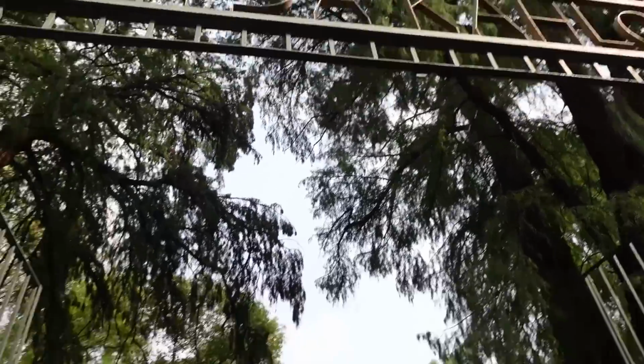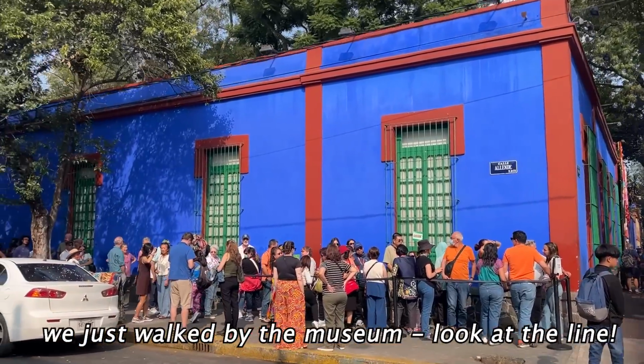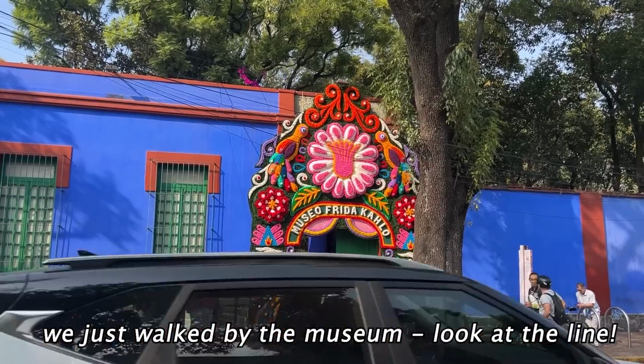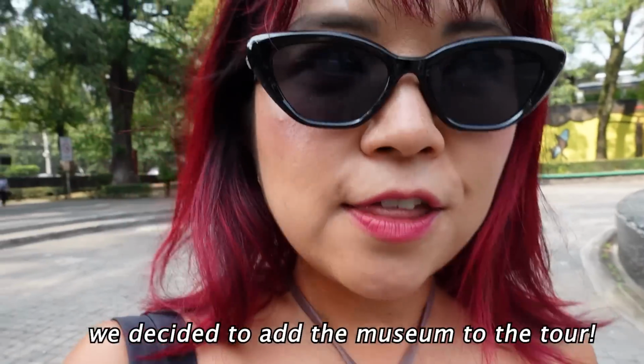We are now at the Frida Kahlo Park, which is close to the Frida Kahlo Museum. We're not actually going to the museum today. You actually need to book the museum tickets in advance if you want to go. Not sure if we're going to add the museum to the Mexico City tour, but that is an option that we are thinking about.